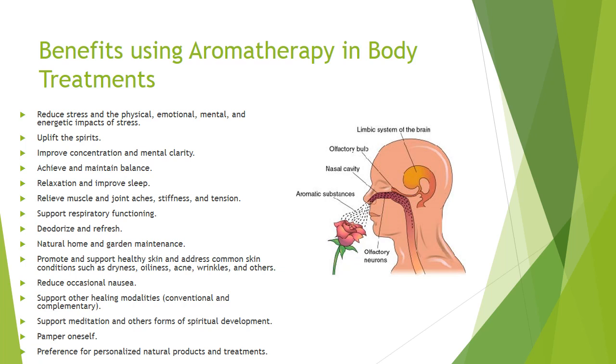The benefits of using aromatherapy: it reduces stress and the physical, emotional, mental, and energetic impacts of stress. It can uplift the spirits. It can improve concentration and mental clarity. It can achieve and maintain balance, relaxation, and help improve sleep. It relieves muscle and joint aches, stiffness, and tension. It can support respiratory functioning.